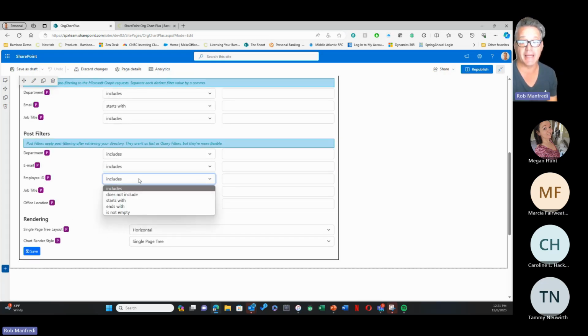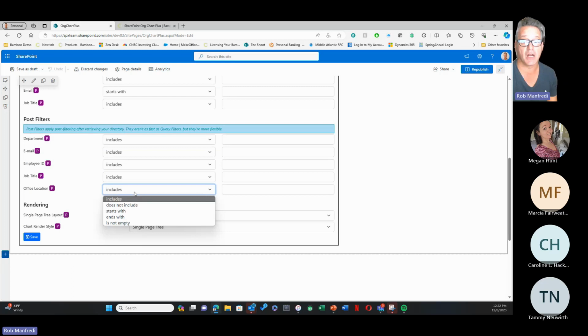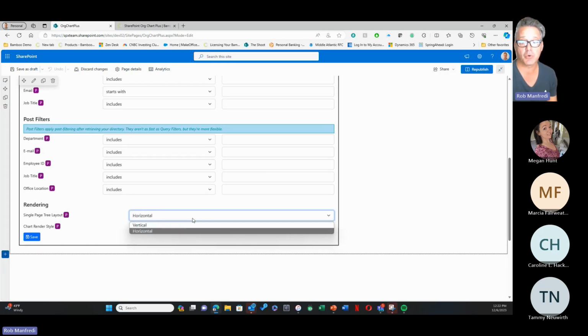I can say, has an employee ID, so it filters out the conference rooms if you've got things like that, or is part of a certain office location. Let's go ahead and instead of horizontal, we're going to change this to vertical. And we are going to do this simple 2 levels viewable at a time. I'm going to go ahead and save that.